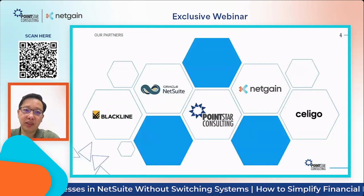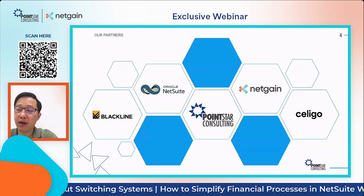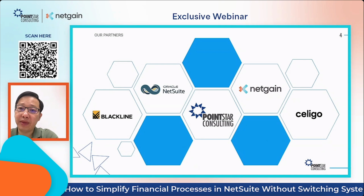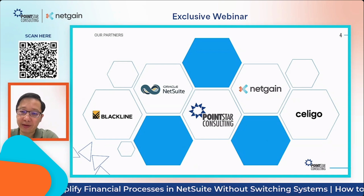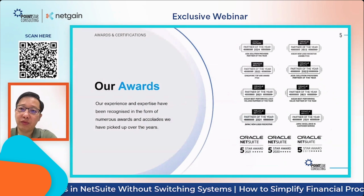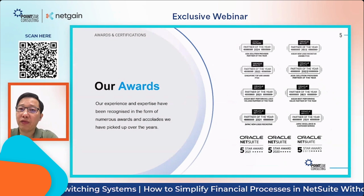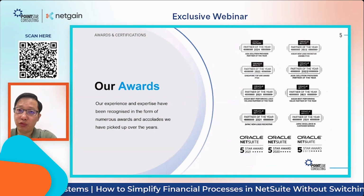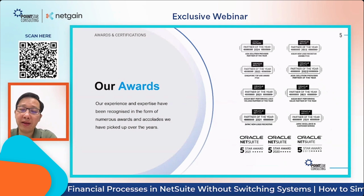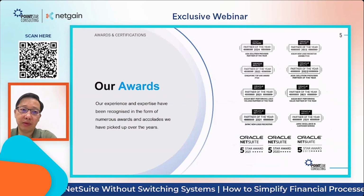And these are some of the partners we work with. Obviously, NetSuite is our bread and butter. Then of course we work with a lot of other solutions, and one of them is NetGain, who will be presenting today. A little bit about our awards. We're very proud that we received another award again last year as Partner of the Year, and really we owe it to a lot of our customers joining our webinar today. We look forward to growing strong with many of you as well.